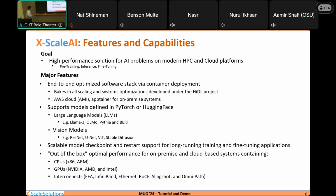This package supports models that are defined by PyTorch or Hugging Face. Okay, and you'll notice that right now we don't enable TensorFlow. The models we support include large language models as well as vision models, and the specific ones we listed here have been tested and are part of the product support. We will continue to add more functionality as well as capabilities.